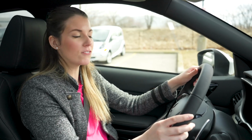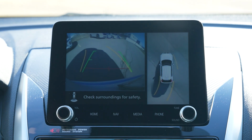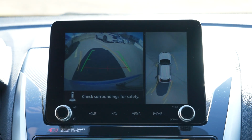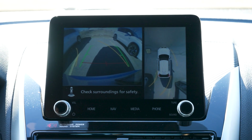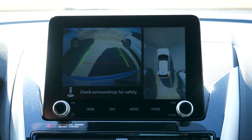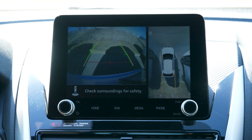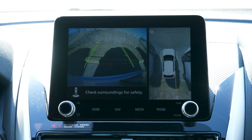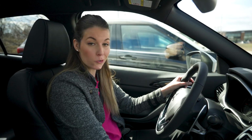I've got my predictive lines. All I have to do is align them with the parking spot where I'm going. Of course, I've got my side mirrors and my rear view mirror if I need to have a look at them. And I could just back right into the spot, align my wheels and those lines with the lines of the parking spot. Nice and straight. Back right into that. Voila. And I'm parked.